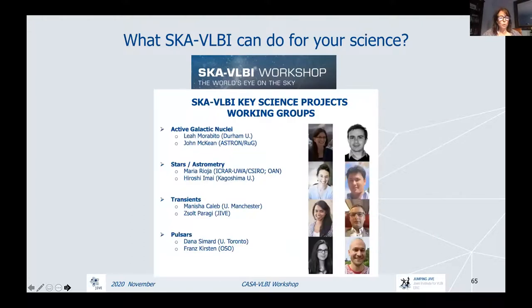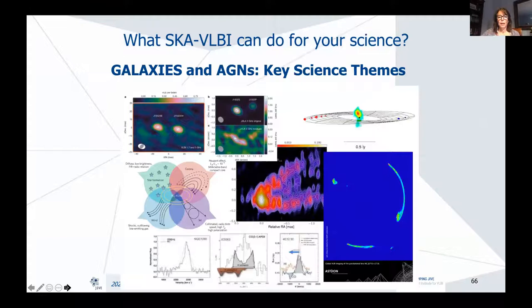During the workshop, we divided into four working groups, divided by different science topics: AGNs, stars and astrometry, transients, and pulsars, and these groups were led by these colleagues. And they established their key science themes for each of these topics.